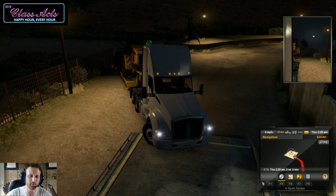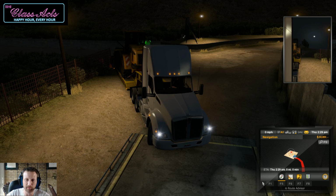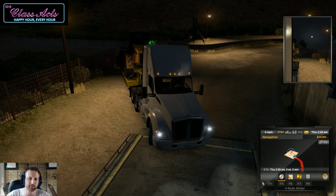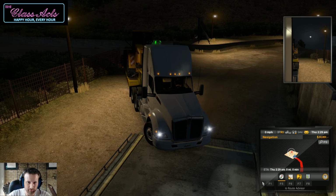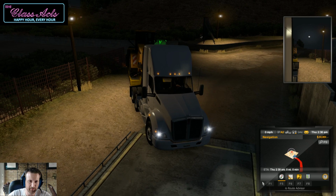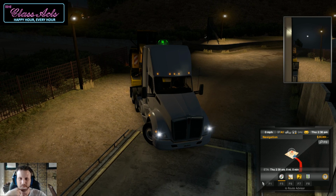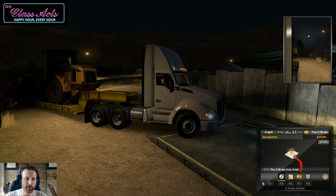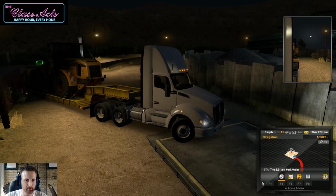Alright, you know what? I'll try one more time up front. So now we're gonna turn the other way and see if we can get off this platform. I think we got it this time though. Oh man. Alright guys, stick with me. This is where the real truckers are born, right here. Ones that know how to get out of a tight spot. So let's take our differential down, maybe. That'll help.